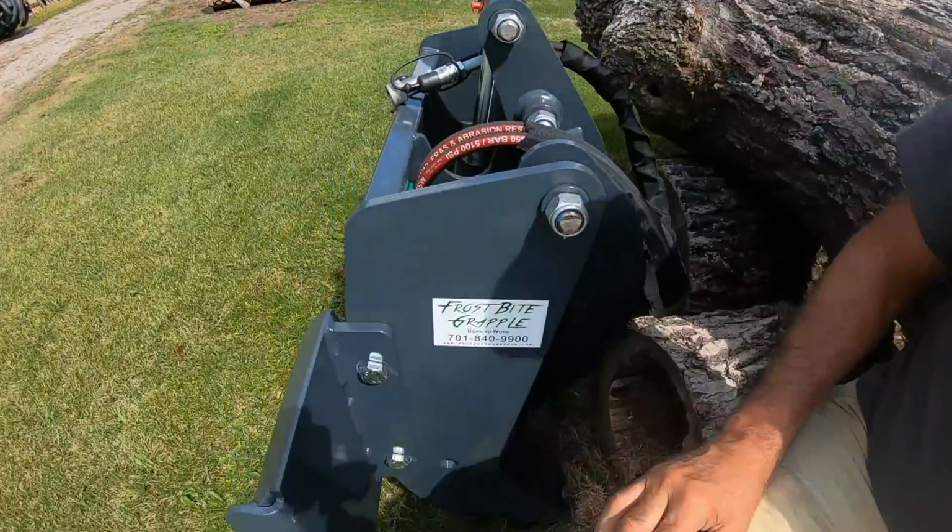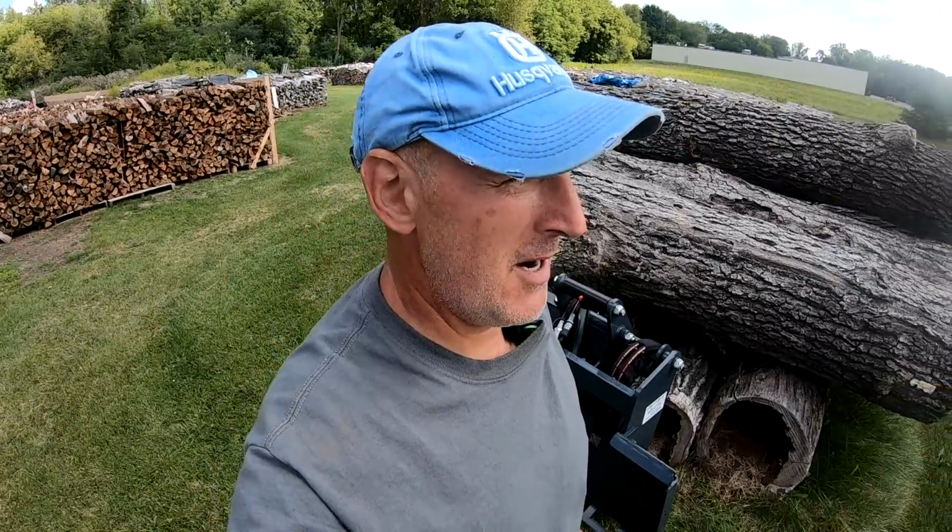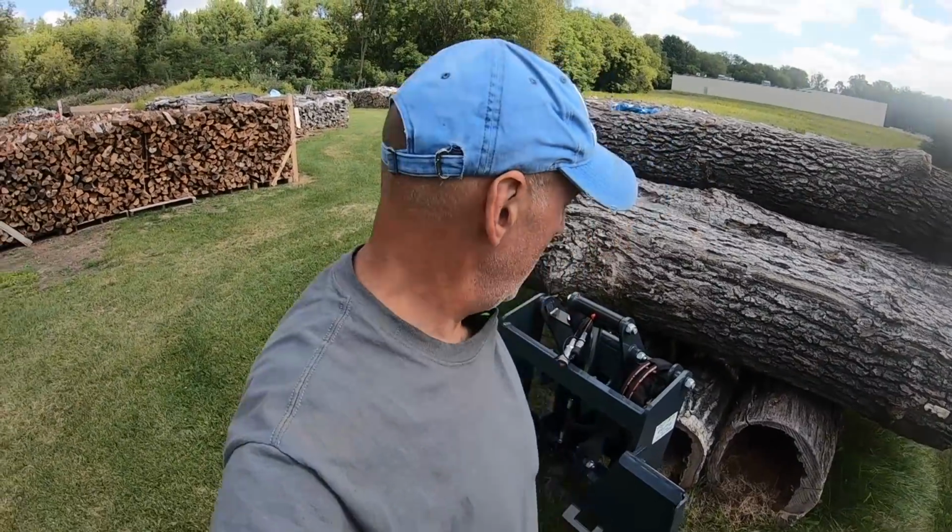Today in the woodyard, it is grapple day. There it is. Here we go. So a lot of you have noticed that I got my grapple over a month ago. Haven't even used it yet. I have not had time.